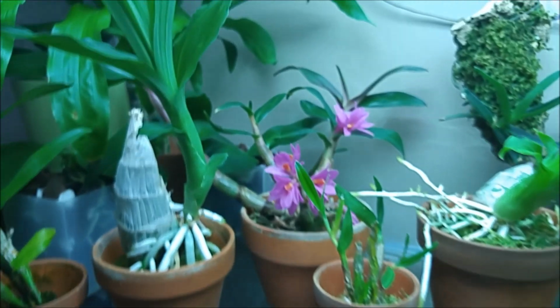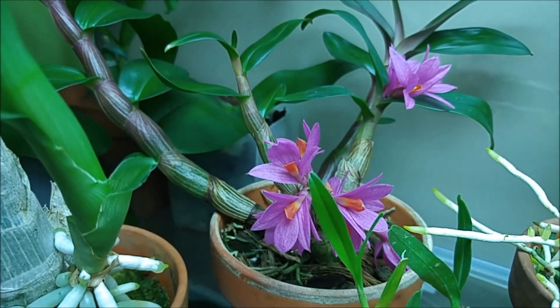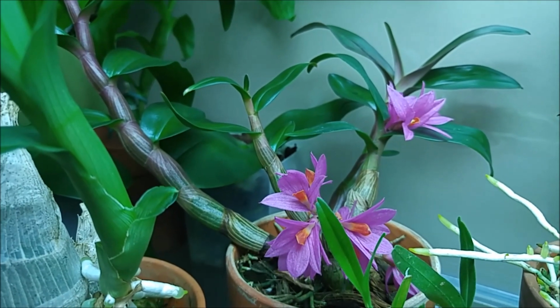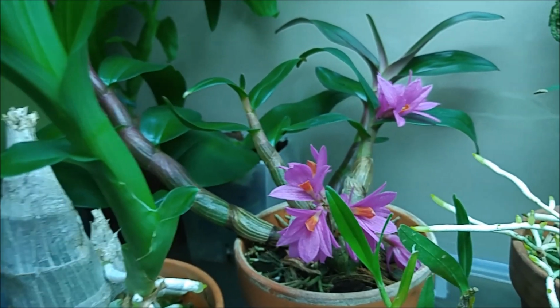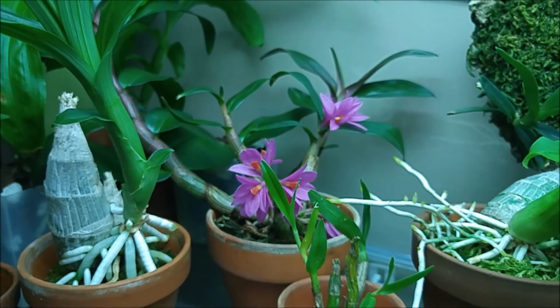And my, what's his name, Hibiki, still in bloom, but that's not news, right? It will be in bloom for a long period. My plant is not as big. It's a small plant, but it creates lots of colors here when it blooms. I like it.